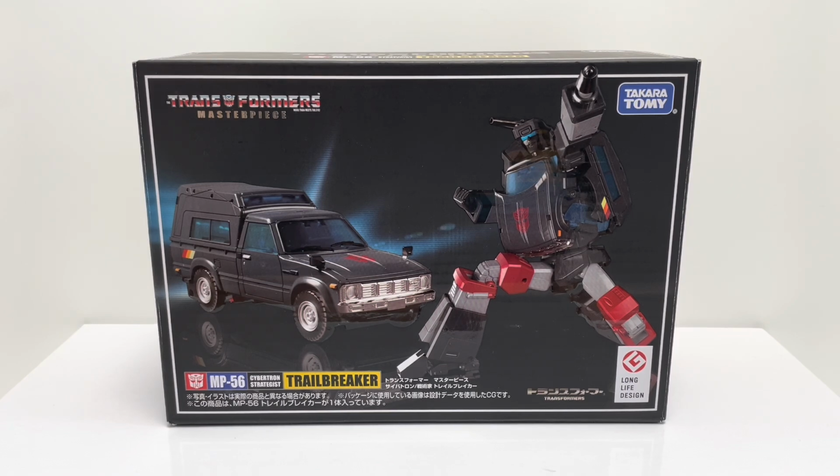So yeah, I was really on the fence with this guy. I was not going to buy him, not going to pick him up. I thought his proportions looked a little funky, especially his upper body and torso. I was like, should I get him? I love Trailbreaker. He's one of my favorite characters from back in G1. And I said, you know what? I just bit the bullet and bought him out of curiosity more than anything.